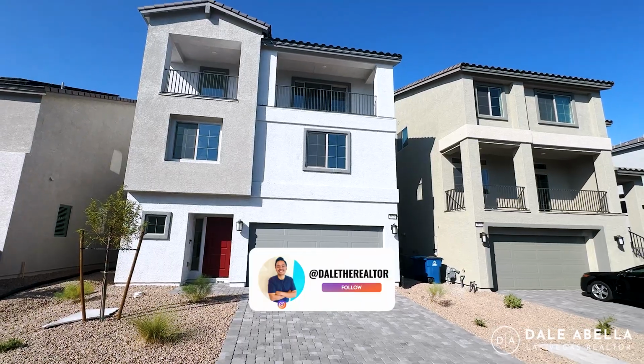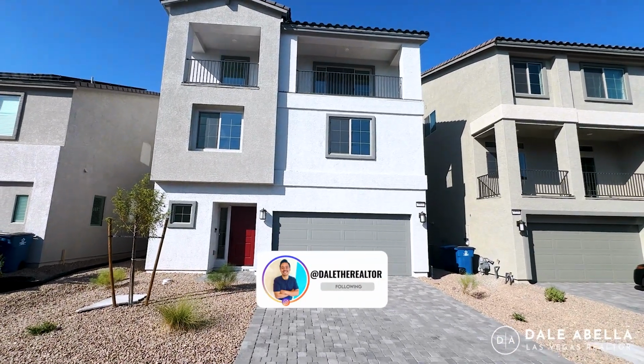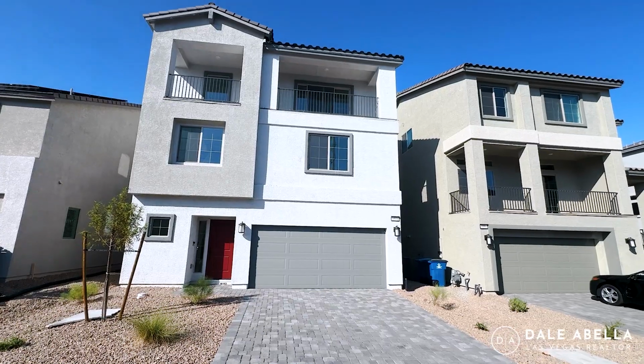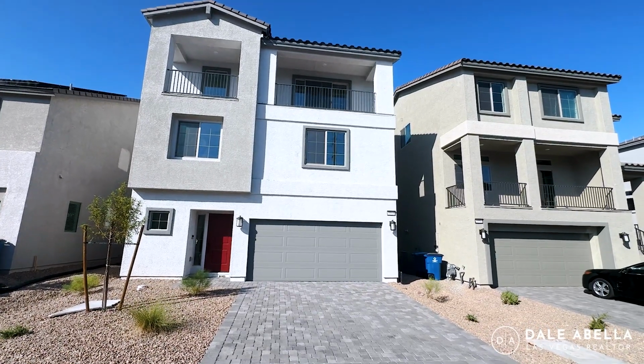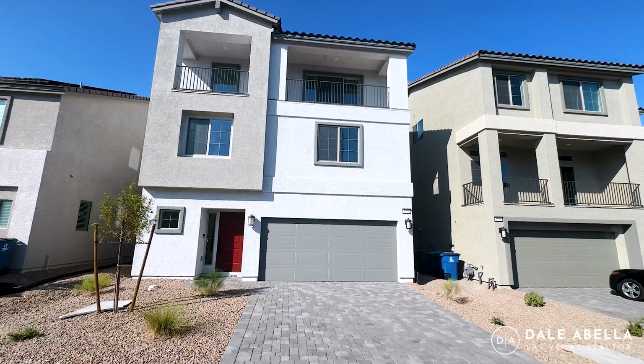So this is 100% completed, and to be honest guys, if you're looking for the best deal on new construction, you've got to be looking at move-in ready homes just like this, because that's when they have the most wiggle room and they offer the best incentives.